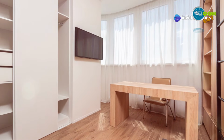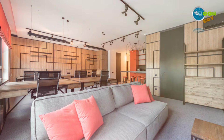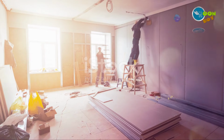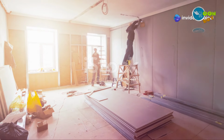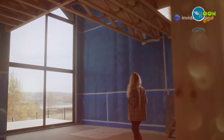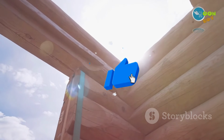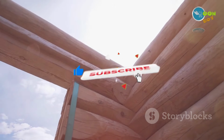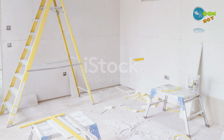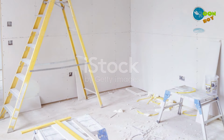Embracing gypsum board in modern construction is not just about efficiency, it's about creating better living and working spaces. With its versatility, ease of installation, and variety of types, gypsum board has become a staple in contemporary building practices. It supports sustainable construction methods and contributes to healthier indoor environments. By choosing gypsum board, you're opting for a material that aligns with the demands of modern architecture, offering both durability and adaptability. So, whether you're renovating a home or constructing a new building, gypsum board is a smart, forward-thinking choice.